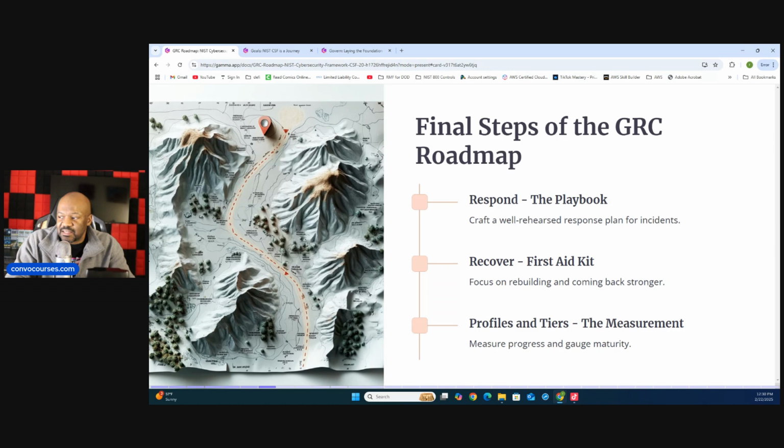And then profiles and tiers. I put these two together. These are unique to the NIST cybersecurity framework. A profile is, the best way I can explain it, you have two different profiles. One is the current profile, what your organization looks like right now. What is the security on your system right now? And where do you want to go? The target. So that's what a profile is.